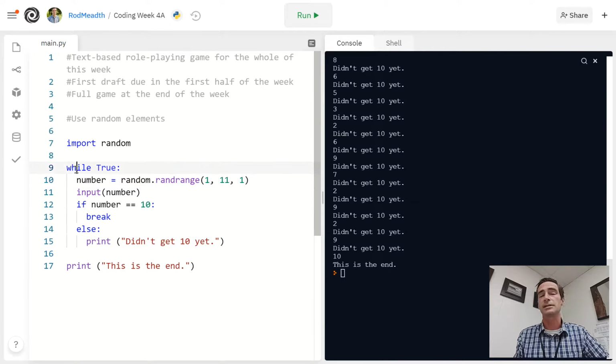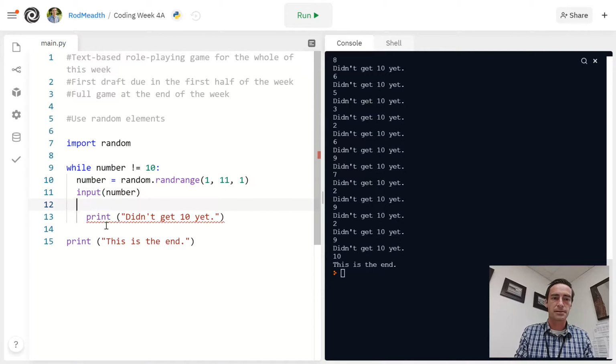So that's a good way to sort of wait for a condition. Another way to do that is maybe a little more straightforward. I don't know. Maybe it's not. But you can do while number is not equal to 10, then you run this.